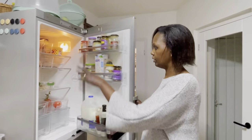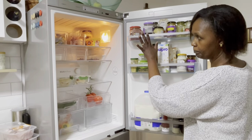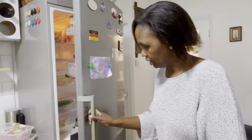So I will show you my freezer capacity as well. So this is my freezer, this is my fridge. As you can see, at the end of the week, this is how the fridge looks. It's basically bare, and I will be showing you the supply that I bought for this week.